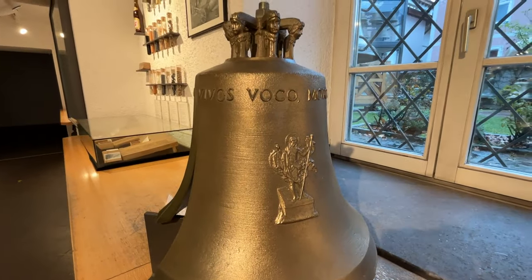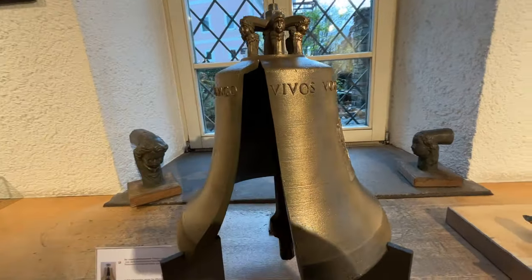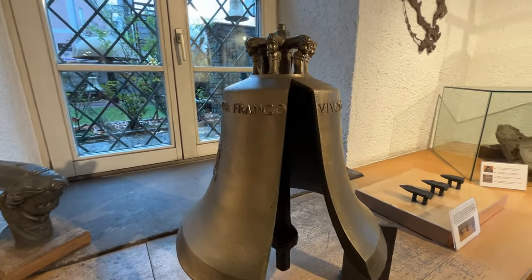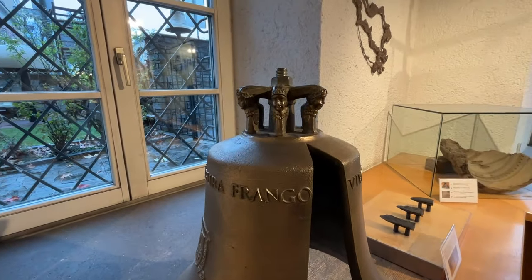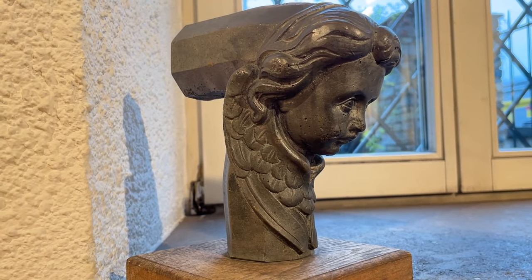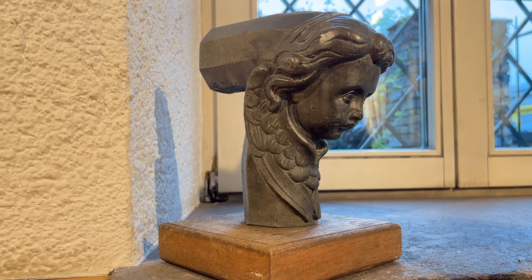Here is a cutaway of a bell that was cast so that you can see the thinness of the bell's wall at the top and how it thickens toward the bottom. This is just one of the things that will determine the bell's tone. And here we see a cast of a decorative crown.